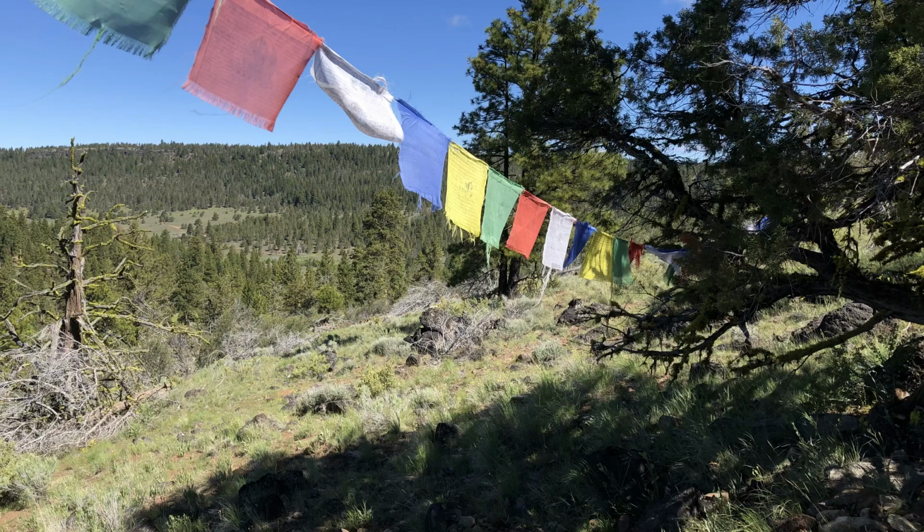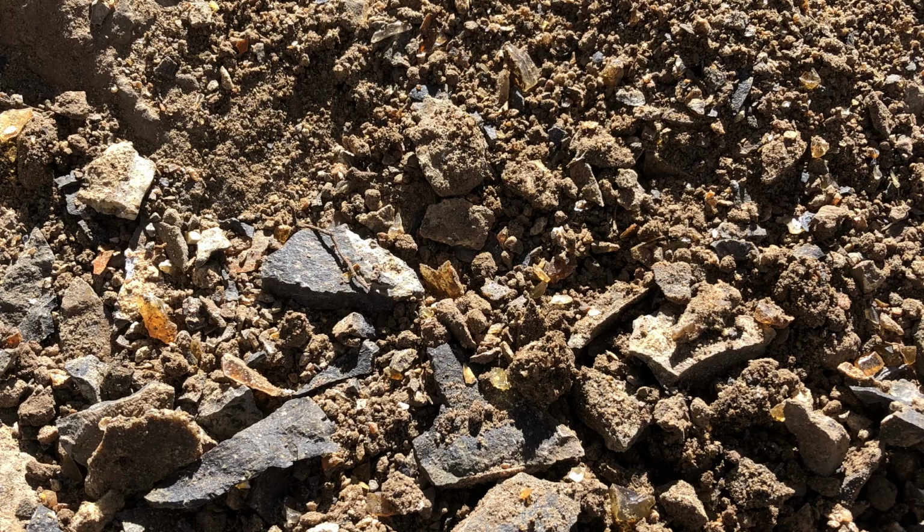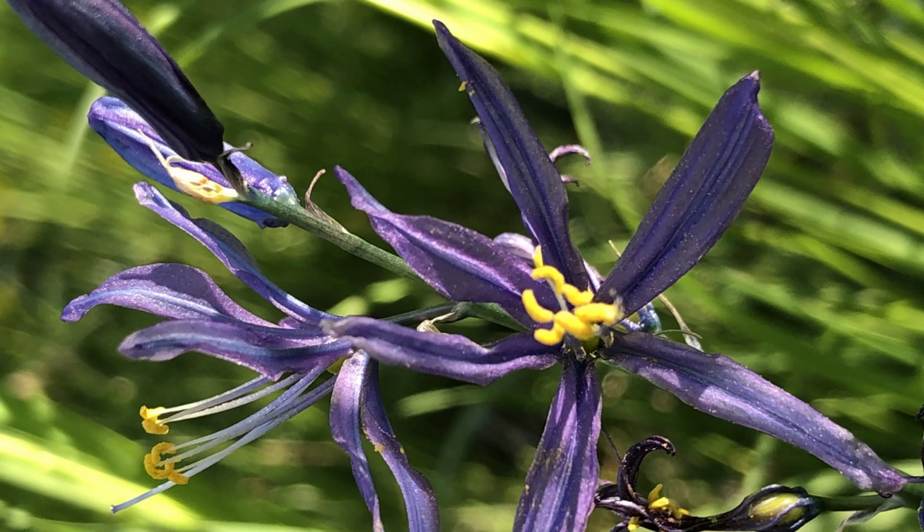But this stuff is too pretty to just keep in a bin and not share with you guys, because this kind of stuff is what adventuring is all about.